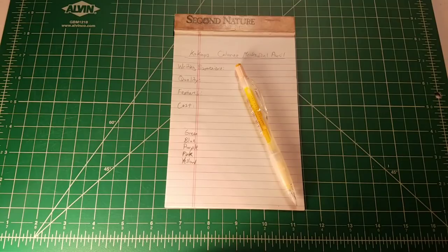I've reviewed the Kokuyo Fit Curve mechanical pencil on the channel, and today I'm going to be reviewing the Kokuyo Coloree mechanical pencil, which was sent to me by channel viewer Robogato, who has an anime shop in El Paso, Texas. Go check that out. So Robogato, once again, thanks for sending this to me.